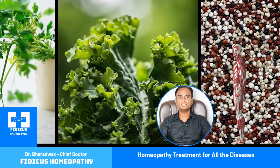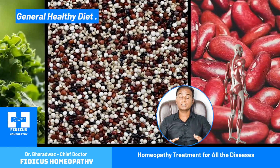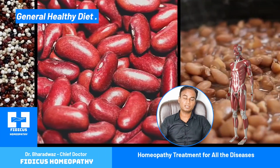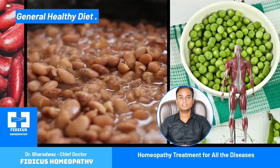The first section would be, what is the common diet? What is a general healthy diet for a human being? So the general healthy diet for a human being looks like this. They should take low carbohydrate food. Low carbohydrate is very important because we are taking way much carbohydrate than required.